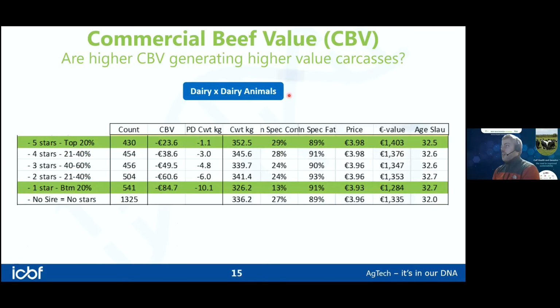And when we look at the dairy cross dairy animals, so these are your Frisian males, again, we broke them up into 5-star versus 1-star. And when we go to the final value there, €1,400 versus 1284, so about €120 difference between the highest and lowest value animals.